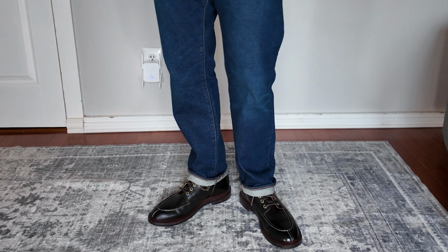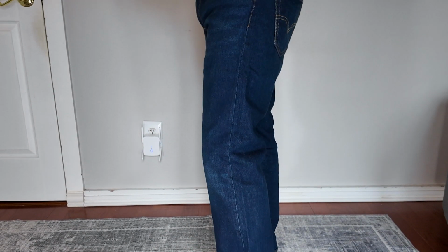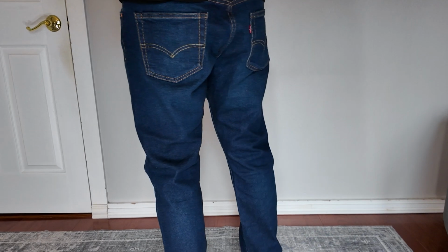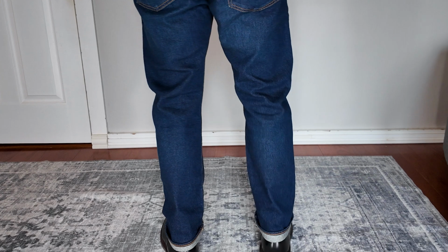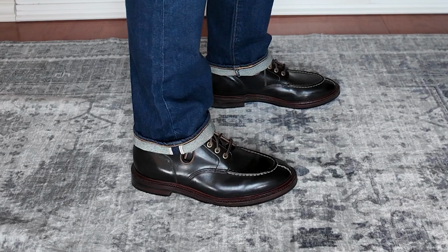I really like the look of the 5'11s. The deep blue but lightly distressed color is great for just about any occasion. It pairs well with all of my boots and all of my sneakers and could easily become a one and done pair of jeans when I'm traveling.